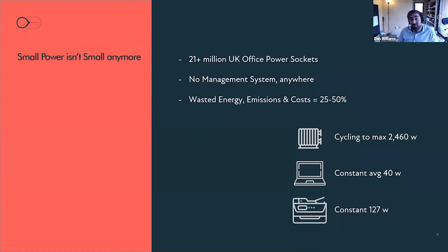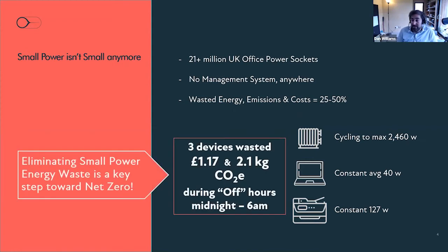And the printer and copier actually had a standby power of 127 watts for a backup device. That's an incredibly high power load to just constantly have running. Those three devices, between midnight and 6 a.m., so that's just one 6-hour period, basically wasted £1.17, roughly 2 kilograms of CO2.